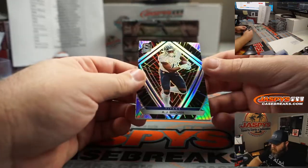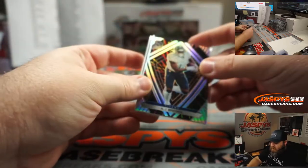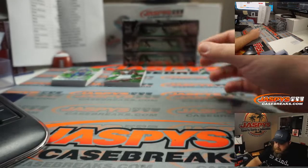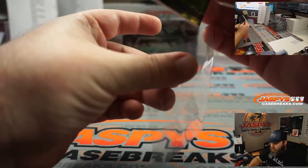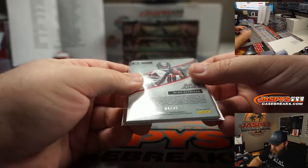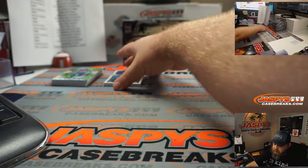A.J. Brown, silver. For the Tennessee Titans, Patrick Cologne. 22 out of 75. Julio Jones, spectacular. Green mojo or green scope. 4 out of 30 for the Atlanta Falcons and Colin Adams.